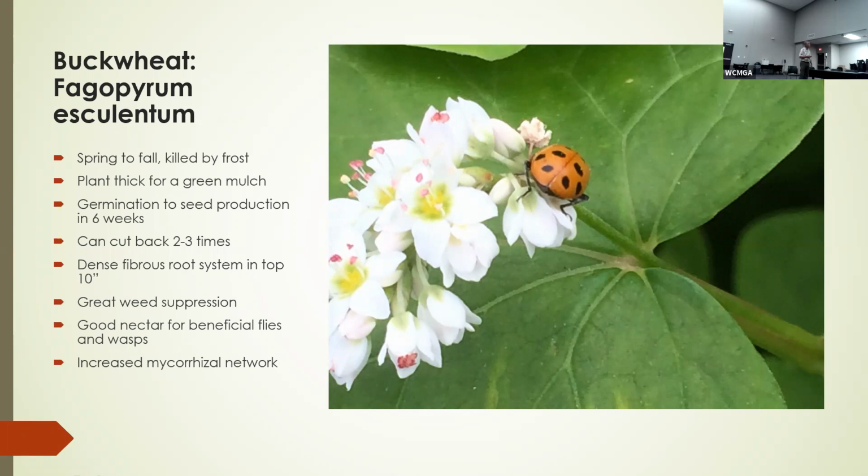Also, buckwheat is known to be a great nectar source for the tiny beneficial flies and wasps that go after all our pests. So if you've got a lot of buckwheat planted, you just stand there for a while, and all of a sudden you begin to see tiny wasps and flies doing the thing.